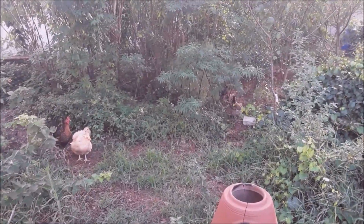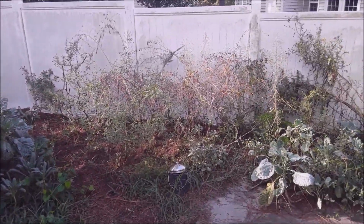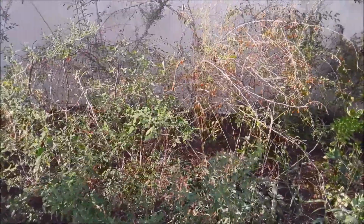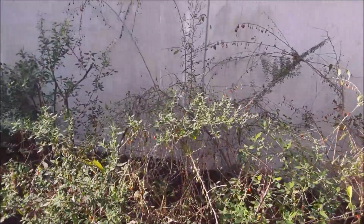But that shouldn't matter. This food forest is still going to be productive with or without me. That's the way I set it up. I wanted to plant once and harvest for a lifetime, and that's kind of what I've been doing. So we're coming into fall right now. The winds are starting to change, the temperature is starting to come down, and summer has basically done its damage.